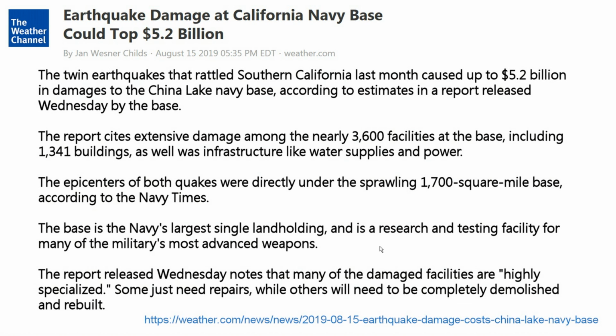This is a massive attack upon a major facility, and I say attack because these 2 earthquakes were absolutely not natural. No way.